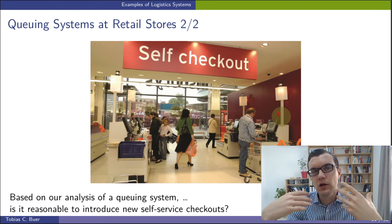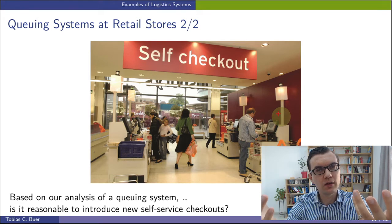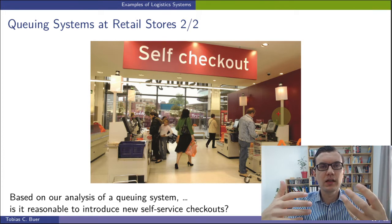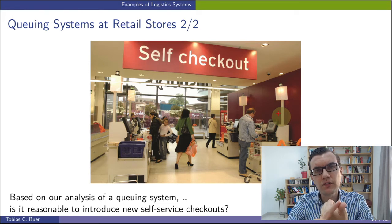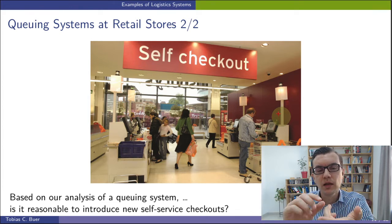And when you have the proper logistics methods, you can try to build models of these systems and analyze the consequences of these new checkout systems. Then you can decide what a good design of these self-checkout systems should be. How many do we need, for example? How many self-checkouts do we need?